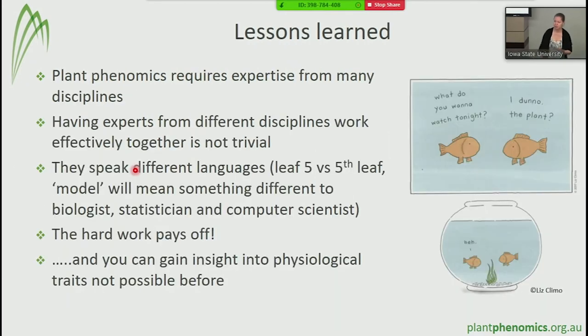So the lessons we've learned over the last 9 years or so: plant phenotyping requires expertise from many different disciplines. And having a team that's working effectively together is not a trivial exercise. Just because someone has deep subject matter expertise may not make them a good collaborator if they can't communicate and exchange ideas with, for example, a plant scientist. And one thing we have to realize is quite often we speak different languages.